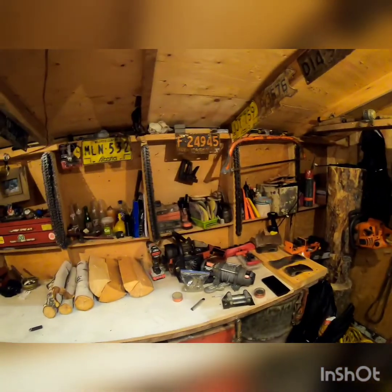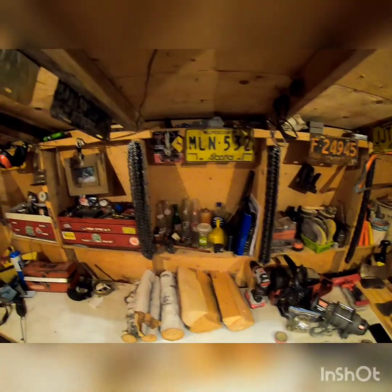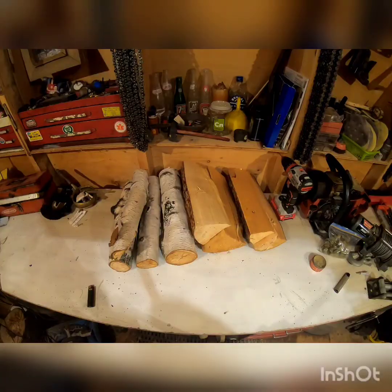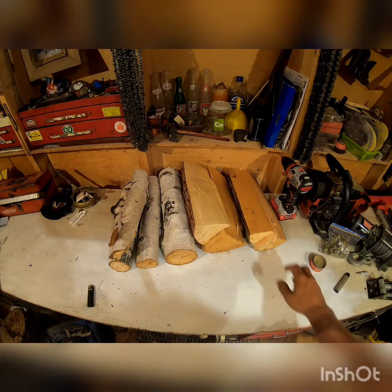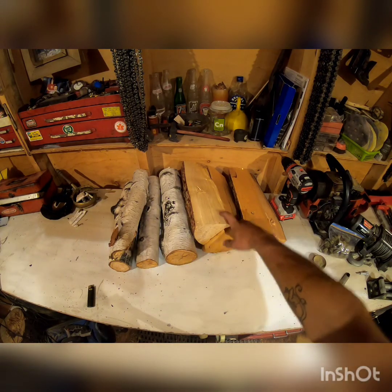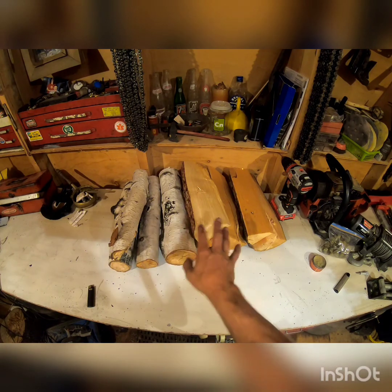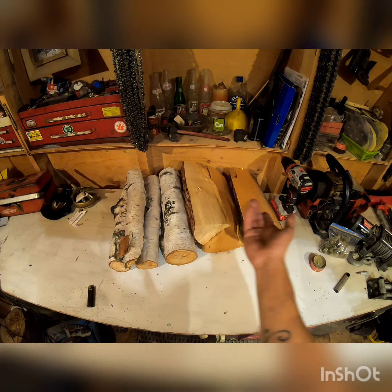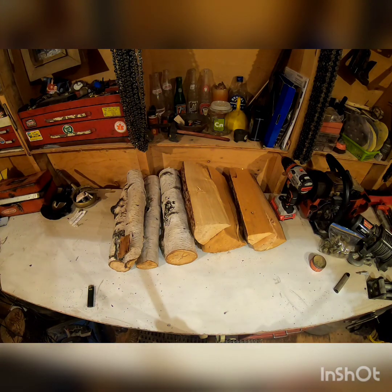So I'm going to get you guys set up here. Okay, so we're all set up here. So we got our pine spruce mix on the one side, we got our birch on the other side. You guys probably know the difference between the two. Well, just the color and stuff is a big given.